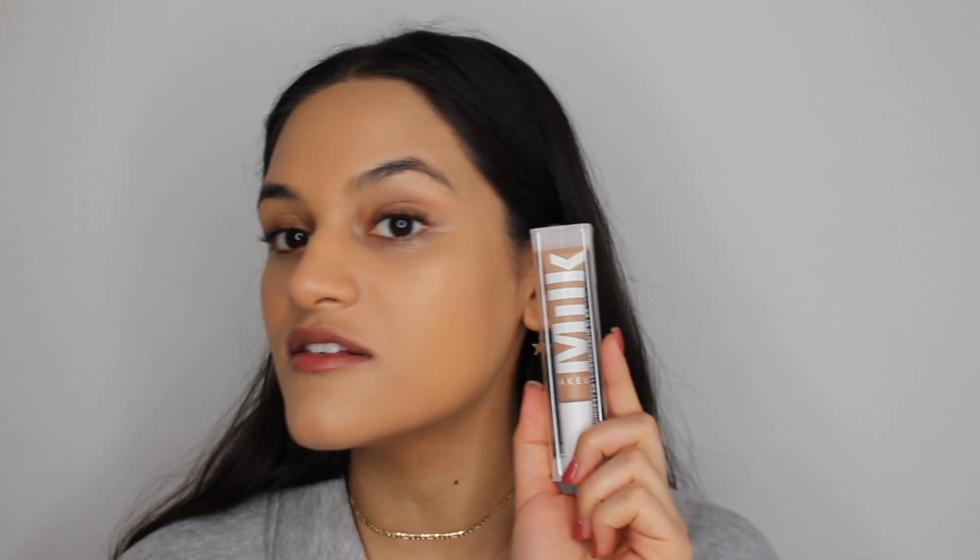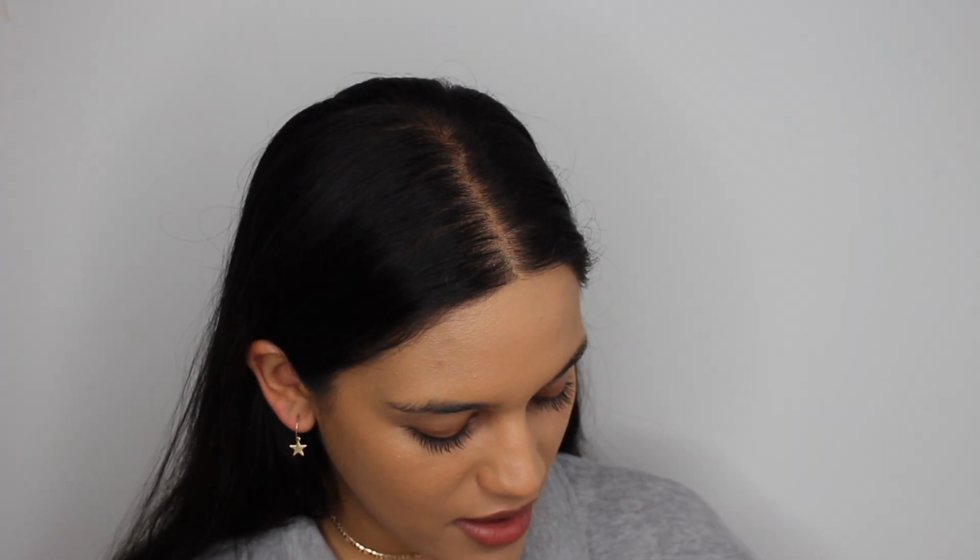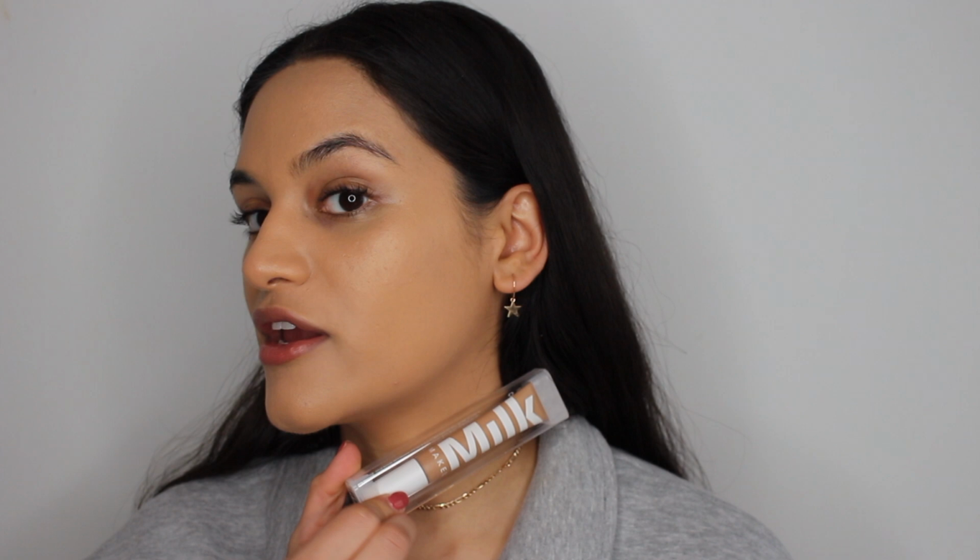So I did pick up the Milk Makeup Flex Concealer, and I'm so bummed because this is way too dark for me. I got it in the shade Medium Beige, and this would be even too dark as a regular foundation for me right now. So I'm just going to apply some of my Urban Decay Naked Skin just underneath the eyes. I don't think I really need it anywhere else.